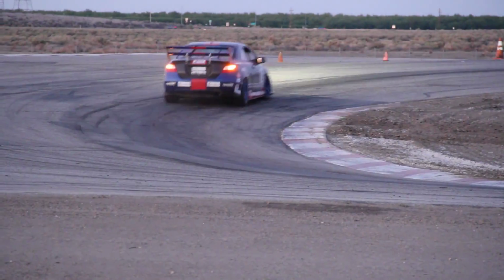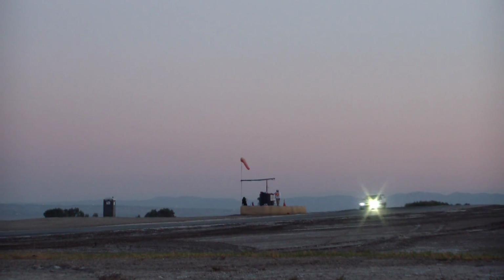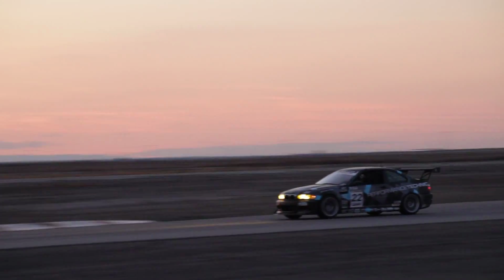Well, Rick, the sun is setting. You can see that beautiful sunset reflecting off of Pete's car and that beautiful dark blue paint job that he has. And I think right about now, everybody's about to get blinded by the lights and pretty much lose track of where the track goes. So you better have it down by now.